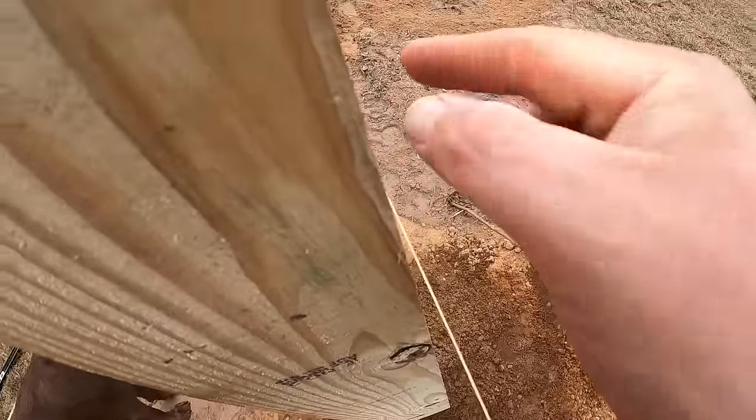All right, so right here's the end of the gate. We're going to come back in a little because we don't want the gate touching the post. We're going to leave a gap there. And again, we can adjust the gate to whatever size we want since we're custom building it.